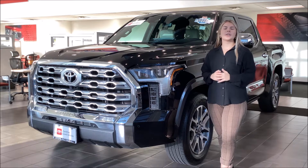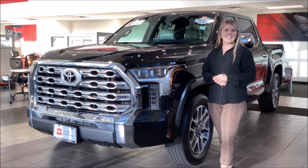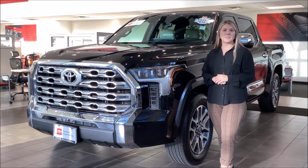Going to show you one of our certified pre-owned Tundras that we have on our lot. This right here is a 2022 Toyota Tundra 1794 edition. It's got a clean Carfax, one car owner, and sits right around 12,000 miles. So you're essentially getting a brand new vehicle.